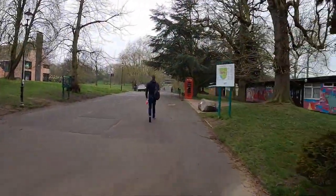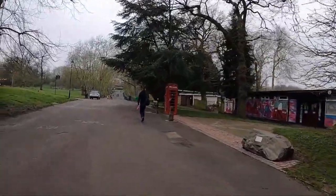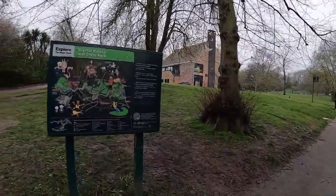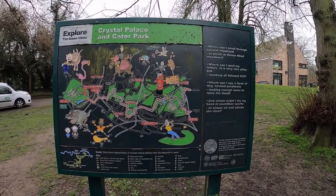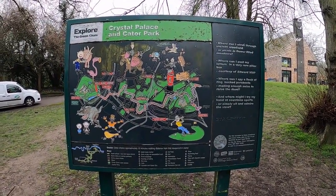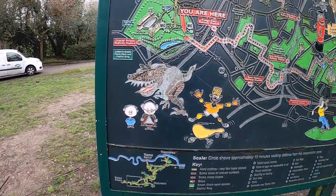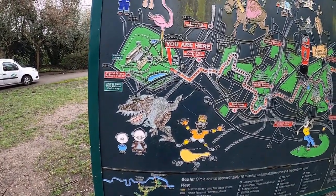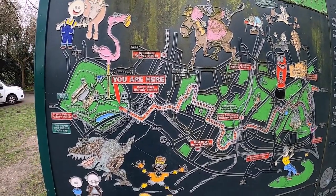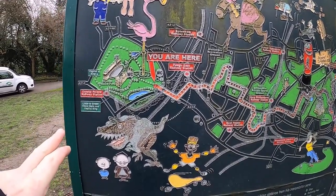We've got everything there. I've showed you that sign. Yeah, there's a red telephone box of people who are from abroad. What's this here? Okay. Showing you a map of the room. You are here. Oh, okay. That's the park. So we'll go around there. Capital Ring, Crystal Palace Railway.